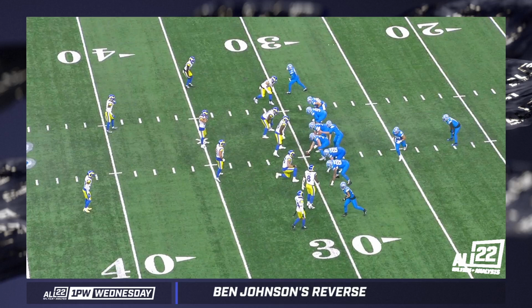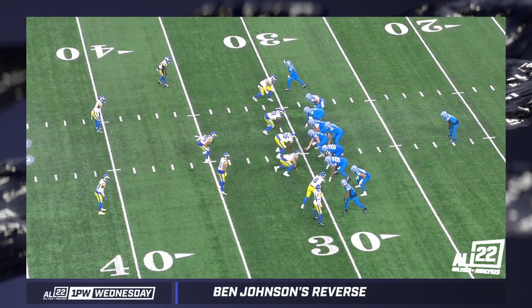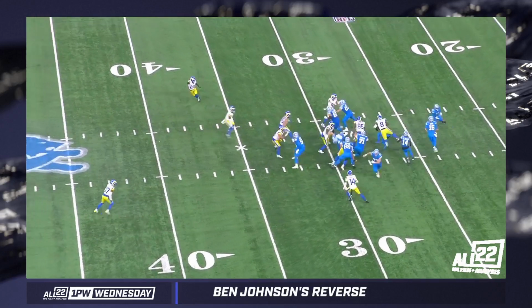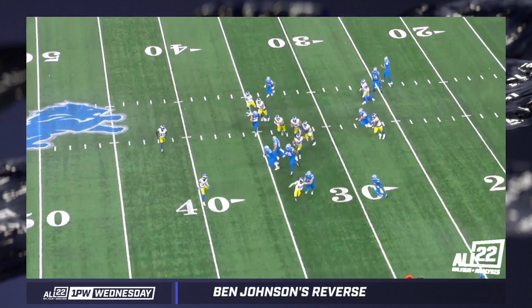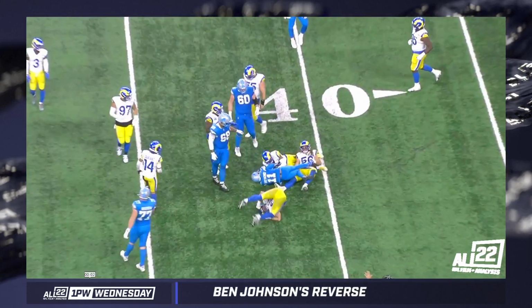So the reverses have been effective. Here is one. This is overtime. First play of overtime, in fact. Khalif Raymond against the Rams last week, week 1. It's still fresh in your mind, I'm sure. You've got Raymond up at the top side, Amon-Ra St. Brown at the bottom. Raymond with the reverse for 12 yards. I'll show you the Jameson Williams one against the Rams here in a moment.